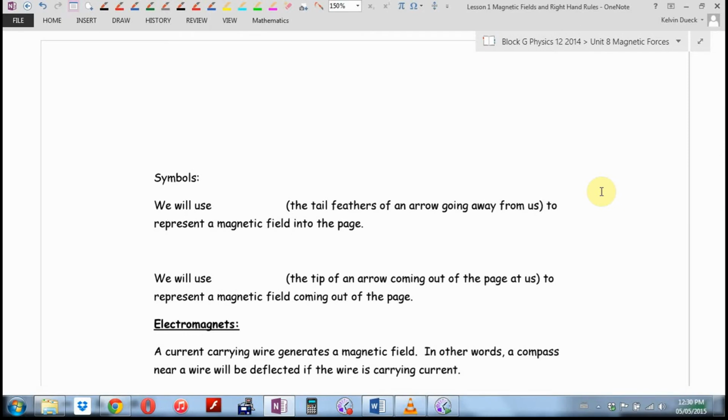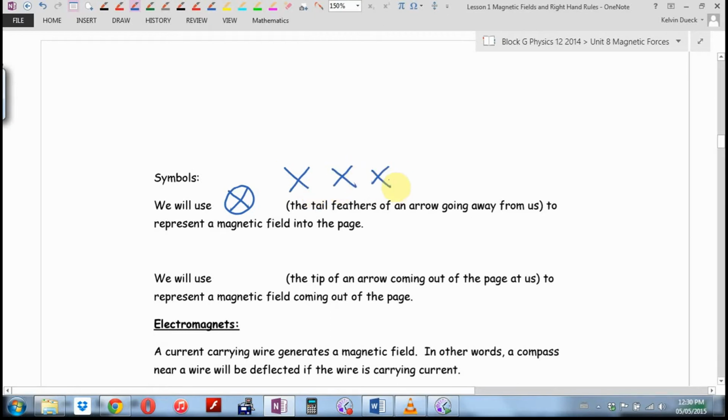What we do is a circle with an X. And that's designed to be the tail feathers of an arrow going away from us. We're looking at an arrow going away from us. We're looking at the tail feathers. Or sometimes we won't even bother doing the circle. So if you saw that, that would be a magnetic field going into the page.